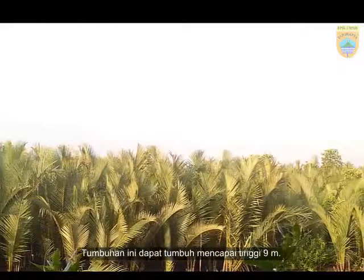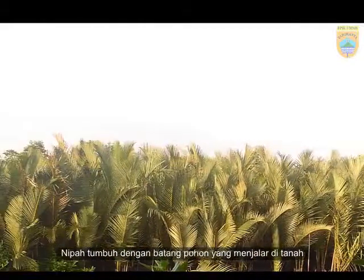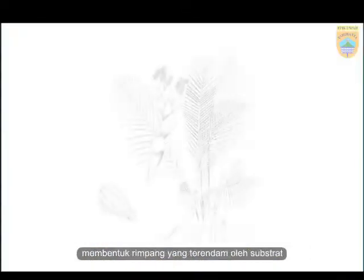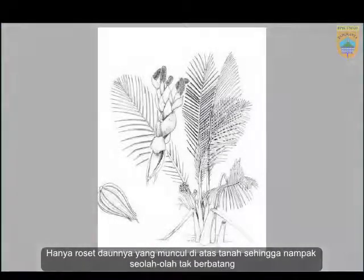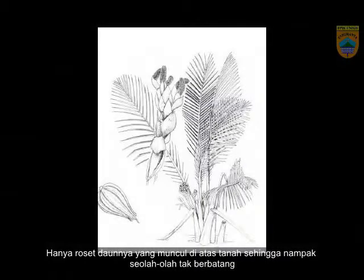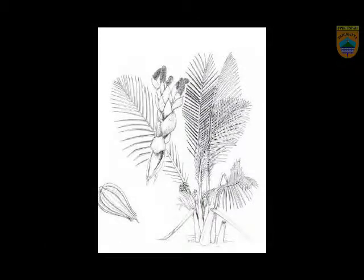This plant can grow up to 9 meters. It grows with the tree trunk on the ground spread, forming rhizomes submerged by the substrate. Only a rosette of leaves emerge above the ground.